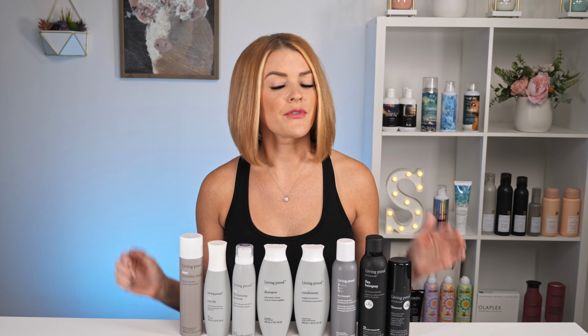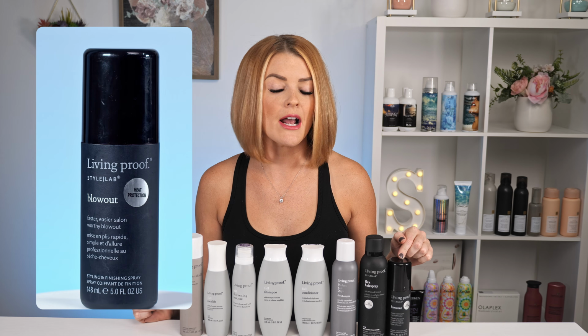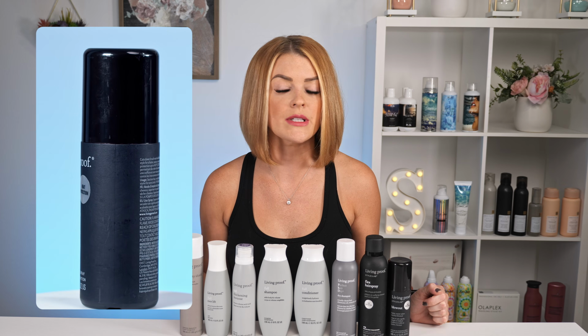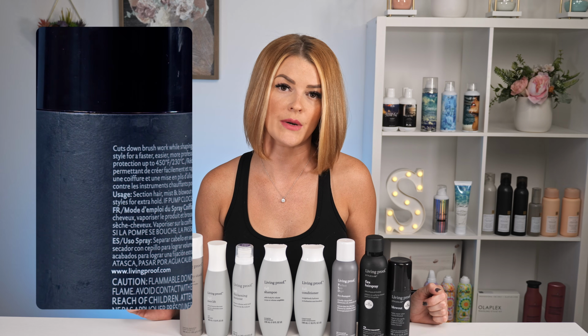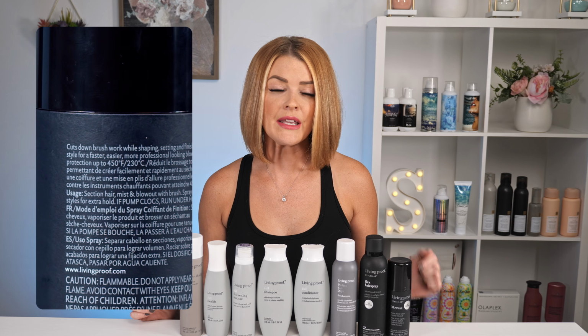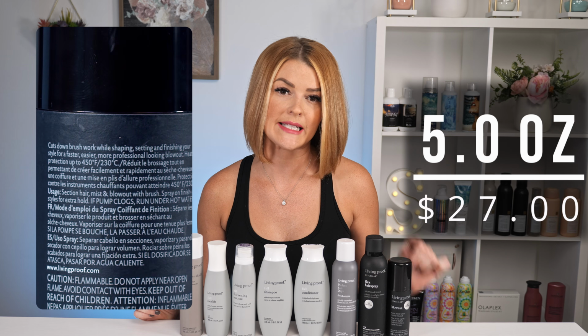Okay, so moving on from their volume products, next up we have their blowout spray. This says it cuts down on blow dry time by 30%. It's gonna lock in your blowout. It has flexible hold and heat protection up to 450 degrees. It also is silicone and paraben free as well. This is 5 ounces and retails for $27.